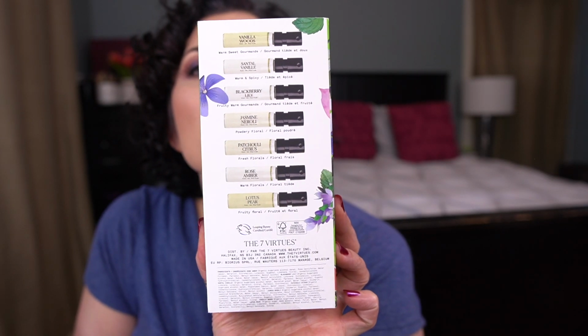There were a couple of things that I had to go in store to pick up, but the other thing that I got online was by 7 Virtues. I don't even know how to show this to you because this is a perfume sampler. It's just their regular sampler. It has their Peace Discovery Set. So it has Vanilla Woods, Santal Vanille, Blackberry Lily, Jasmine Neroli, Patchouli Citrus, Rose Amber, and Lotus Pear.